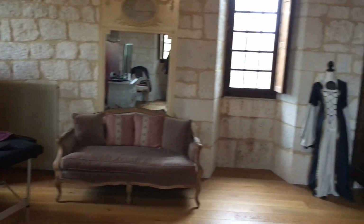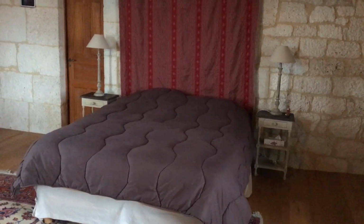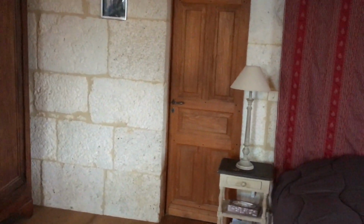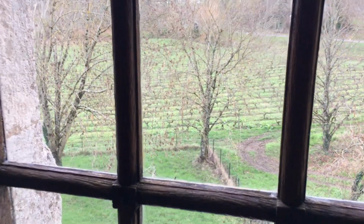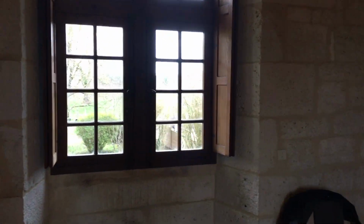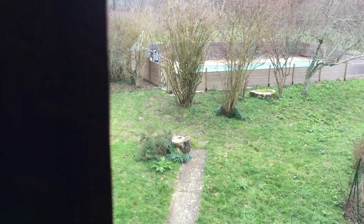Very large room. Wonderful double bed. Through there is a toilet and a shower. I might well come back here in the summer and do some more video when the leaves are out. Yeah, you can see that lovely swimming pool just down there. I'll give you a quick chance to have a look at these beams.